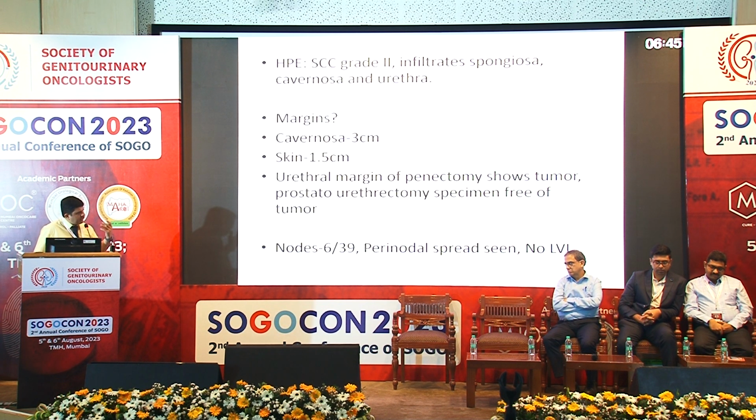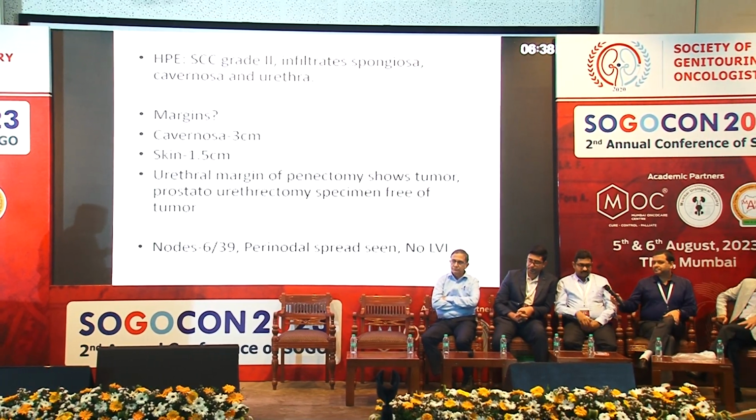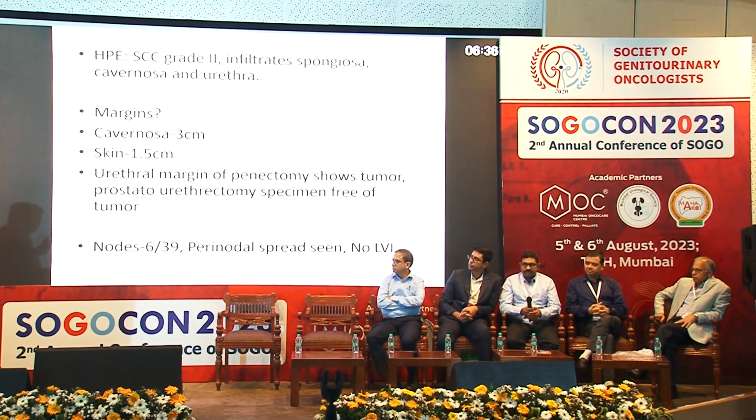Outside of an institutional practice, a CT chest would have been a very good investigation. I think we should go for a CT chest. And in a clinically node negative patient, the role to do a CT chest would be a little remote.